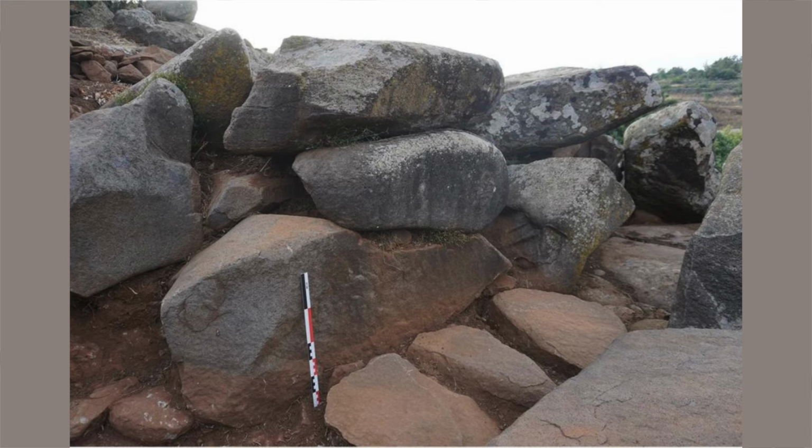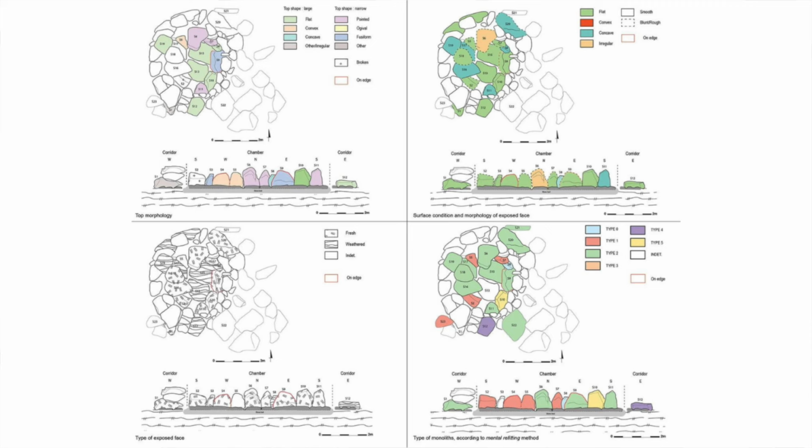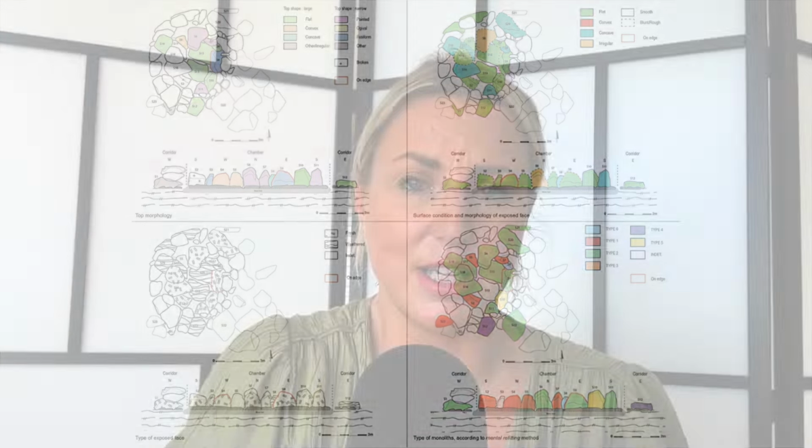A crown wall made up of large megaliths encircles the tomb. Tomb ST118 was built in a single construction phase, split into 8 stages, starting with the stone foundation and ending with the roof. An analysis of the megaliths shows that they were worked and positioned to ensure stability of the structure, and some of them were probably especially selected for symbolic reasons.